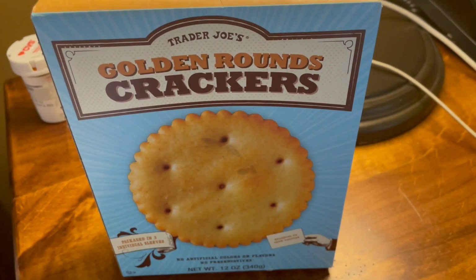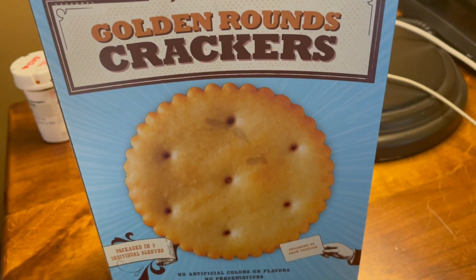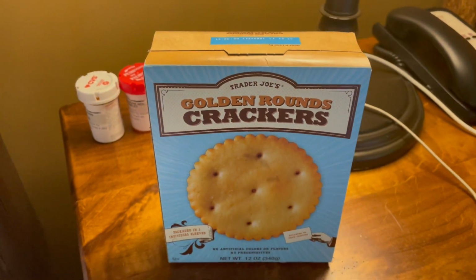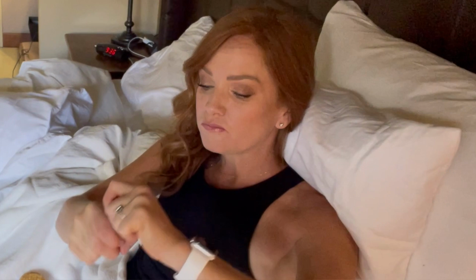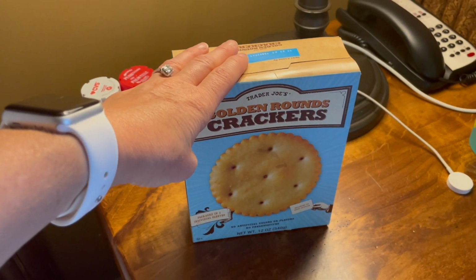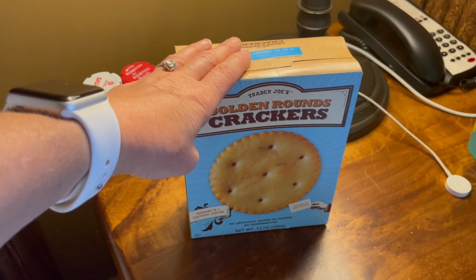In addition to the medication list, you're going to want to make sure that you have lots of crackers readily available. In the middle of the night when you are having pain and discomfort and need to take those pain medications, eating a cracker before to prevent nausea and vomiting is an absolute must. So go ahead and put an entire box of crackers at your bedside for those moments of need.